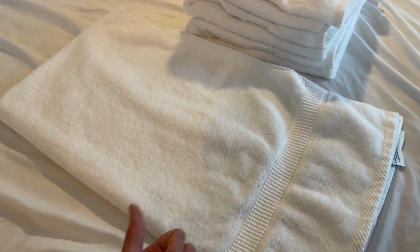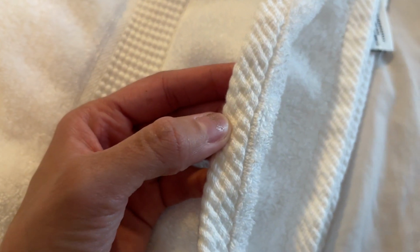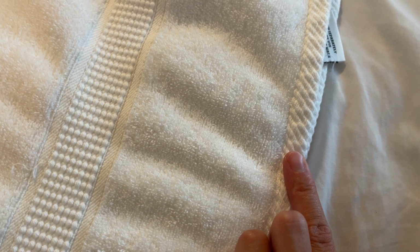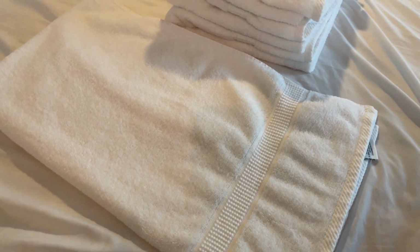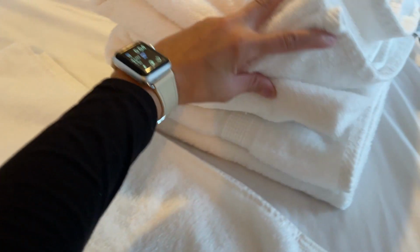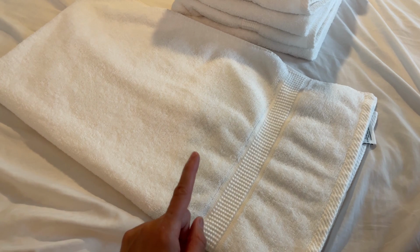They dry, like I said, very quickly too. And yeah, the quality is amazing. The stitching is very well done, and it looks expensive. It looks high quality. So yeah, I love these towels. These are the only towels that we use in this house, and yeah guys, I highly recommend them.